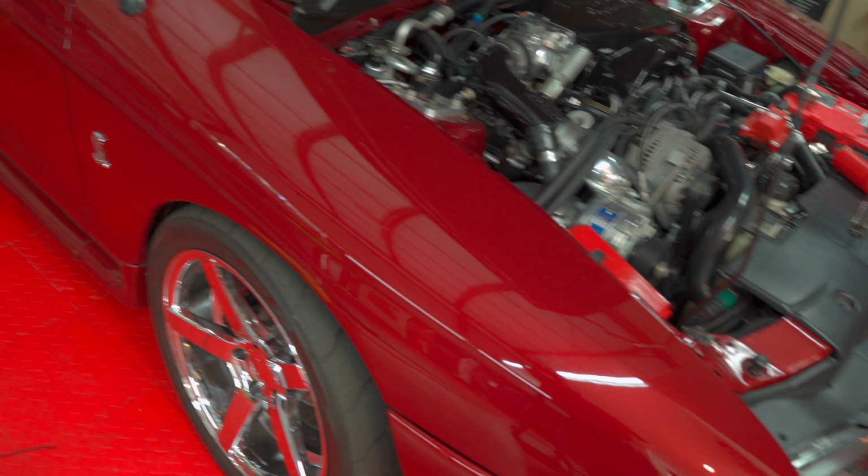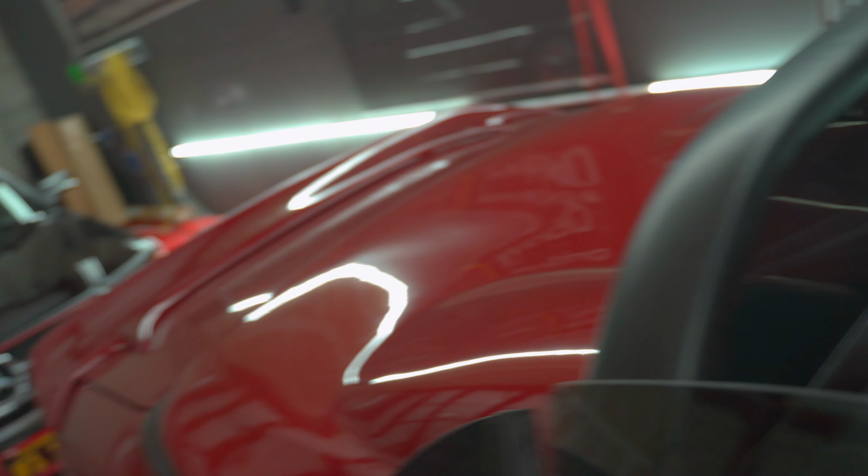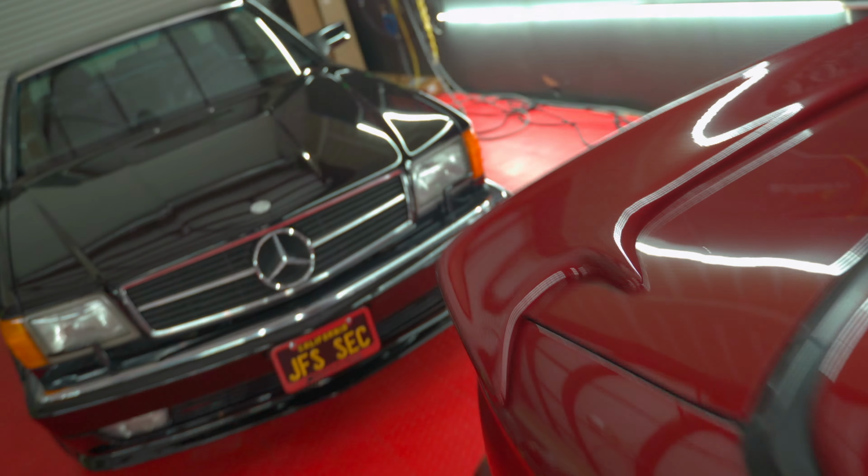It's got my sleeping bag in here right now, but it's got a styling bar, custom glass rear window, so you can be doing about 75 or 80 miles an hour on the freeway and you won't feel any wind inside your cab, which is beautiful. Saleen tonneau cover, Saleen rear wing. In the sun, this thing's got more pearl.